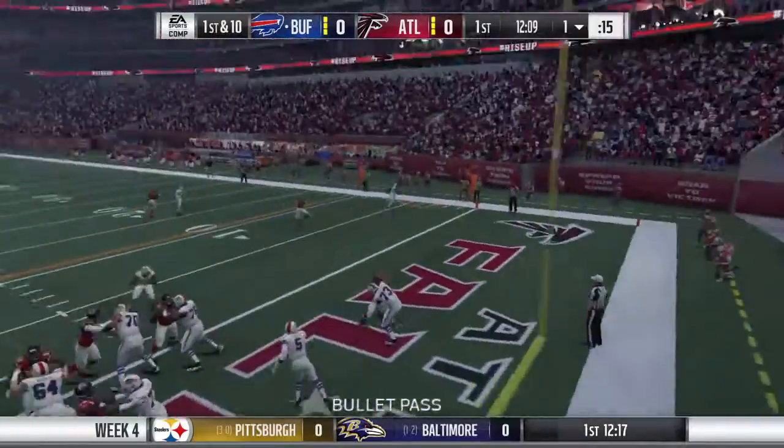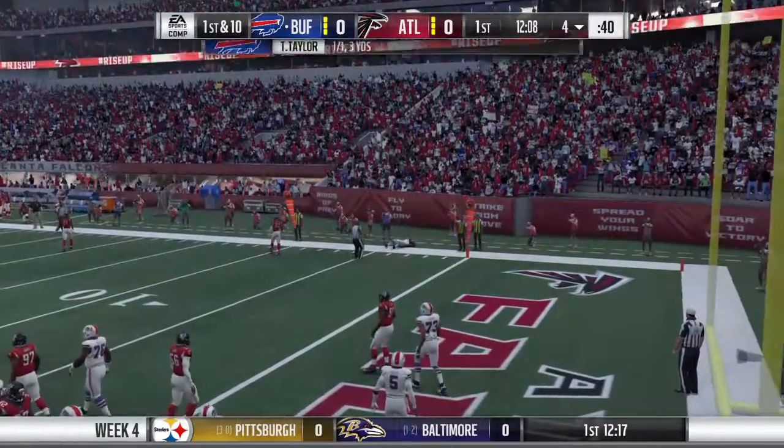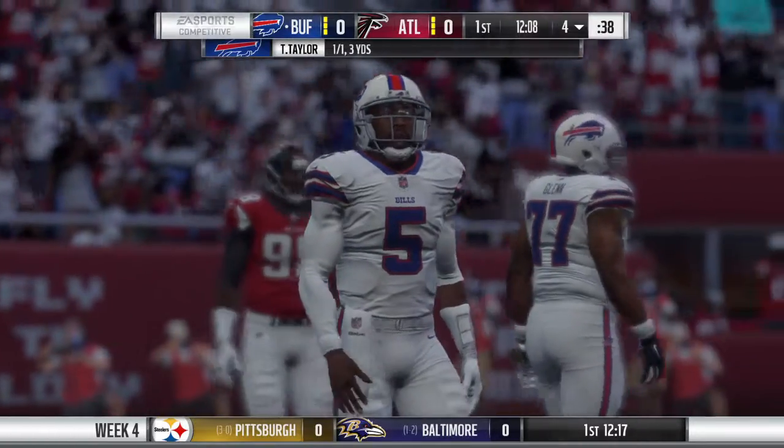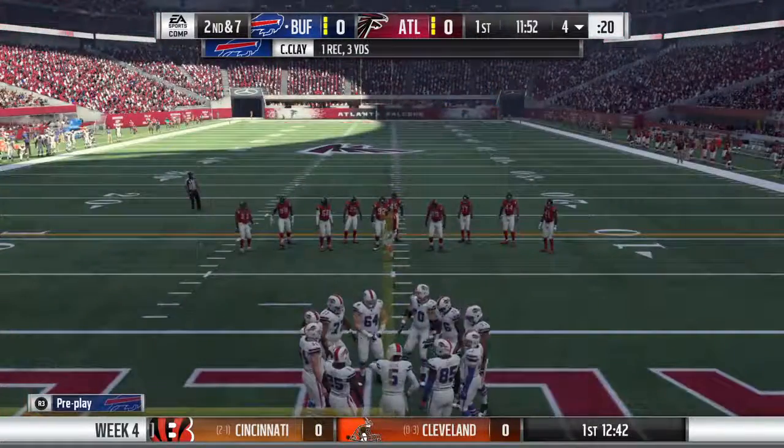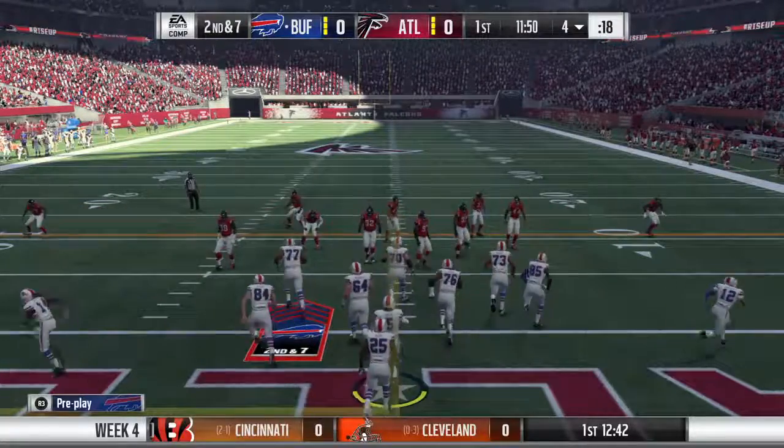Now Taylor back into his end zone. To the sideline, and wow, what a catch there. He doesn't get a lot, but he was able to get the feet down, complete. The completion good for 3, and it's second down.